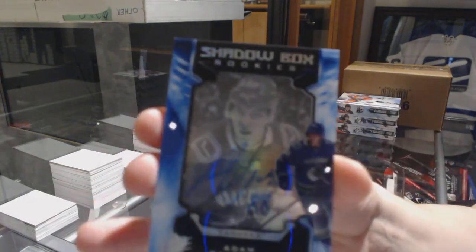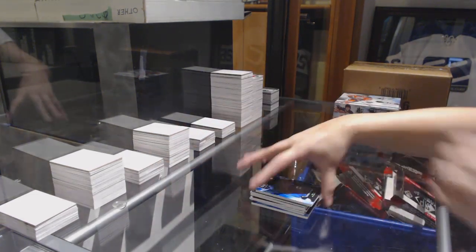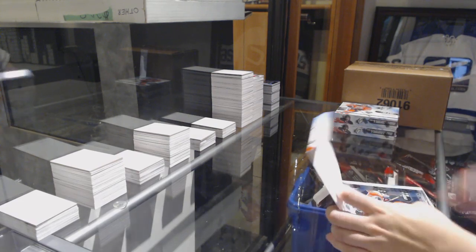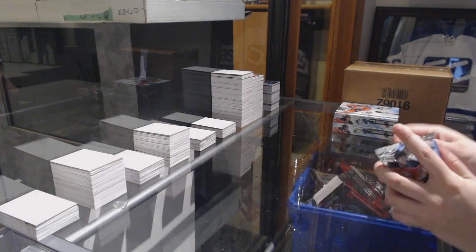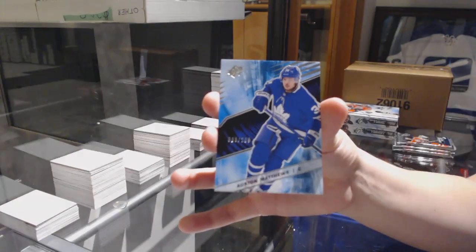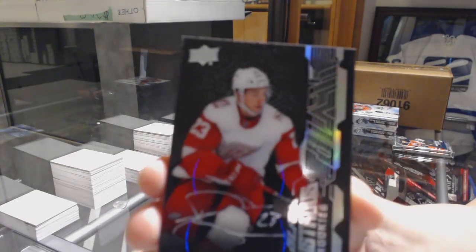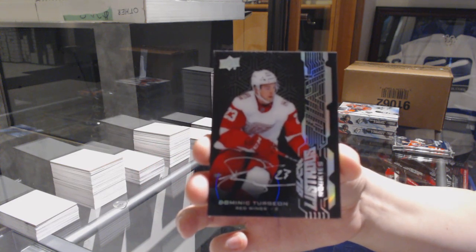Shadow box rookie auto number to 198, Adam Gaudette. Number to 299 base for the Leafs, Austin Matthews. For the Detroit Red Wings, lustrous rookie auto, Dominic Turgeon.